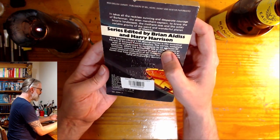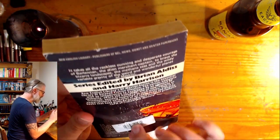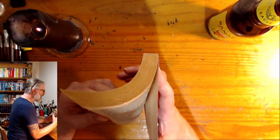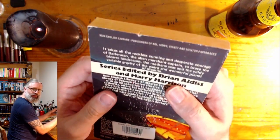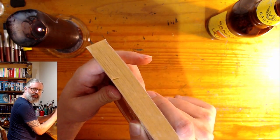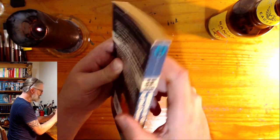Is this part of a series or what? Not quite sure. Anyway, someone previously had scraped off the price, the UK price, so perhaps a gift back in the day. This is remaindered stock. Look at this. So we're used to seeing that kind of groove, but once again, it hasn't penetrated right to the end of the book. It's only made it, well, a third of the way through. Interesting.